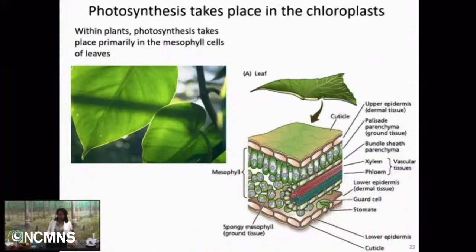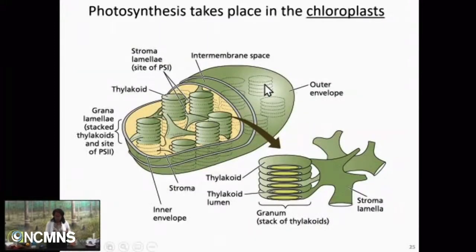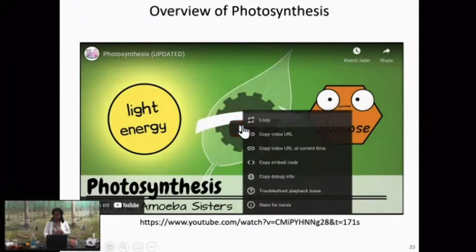And so where does photosynthesis take place? It takes place in the leaves primarily. So here you have an image of a leaf. You zoom in on the leaf. You have the epidermal cells, and in between the epidermal cells are these mesophyll cells. Inside of the mesophyll cells, here's an example of a mesophyll cell, are these organelles called chloroplasts. Embedded within the membranes of the chloroplast are these large protein complexes, and these large protein complexes have pigments in them, primarily chlorophyll and carotenoids.